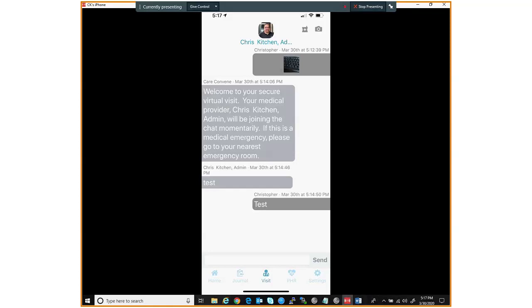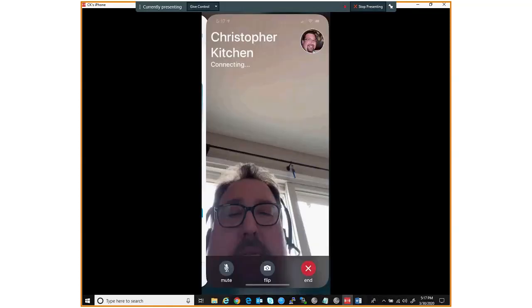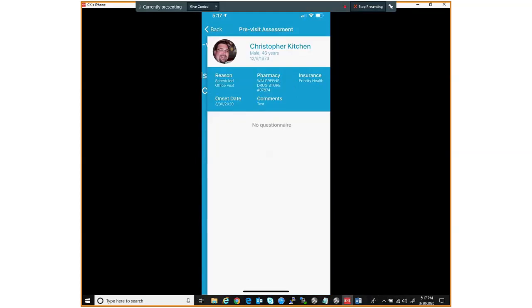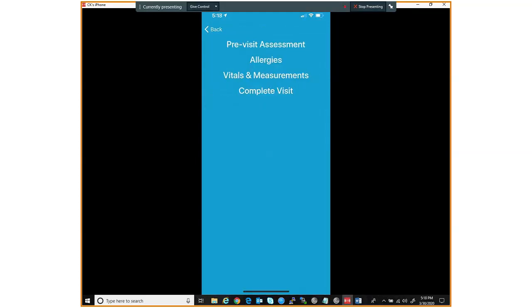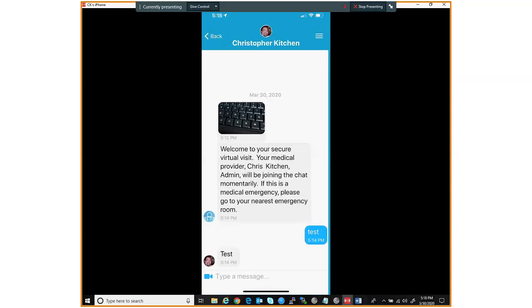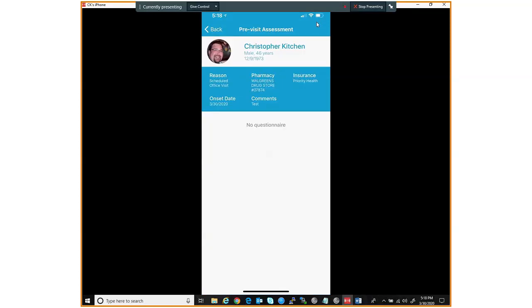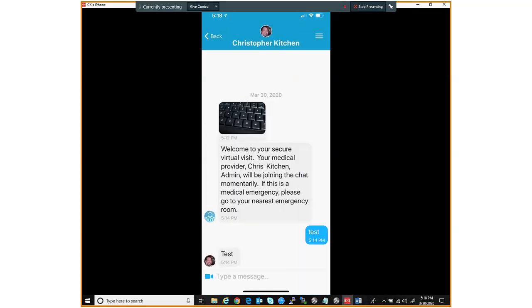The only thing to consider is that to get to that pre-assessment page that I was looking at, you have to go up to the stack of pancakes up in the corner here. That would get me to this page, but otherwise you'll go right into the bot, and the camera in the lower right hand corner will allow you to start the audio and video.